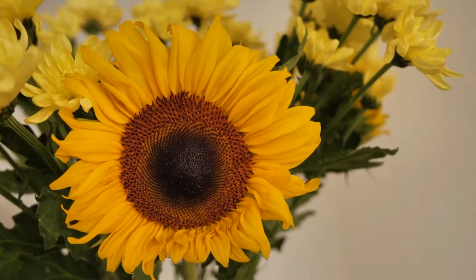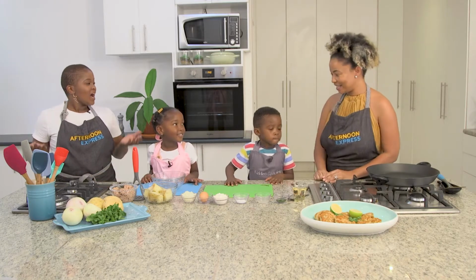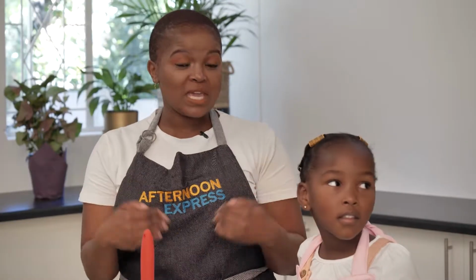Thank you once again, Tumi, for coming into my kitchen with these little ones. I'm super excited. I think I'm the most excited because it's that time of the year and all the parents are frantically running around looking for ideas on what to pack for those kiddies' lunchboxes. And that's where you come in. You're going to be helping me and the rest of South Africa with the perfect lunchbox ideas. So what's on the menu?